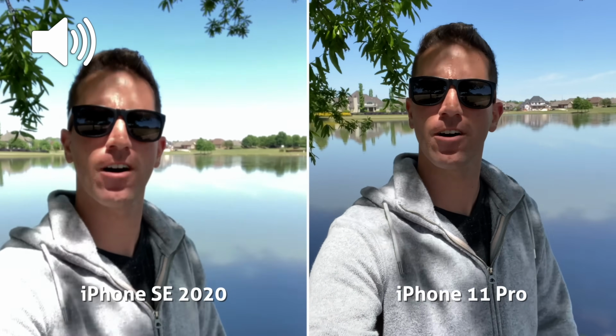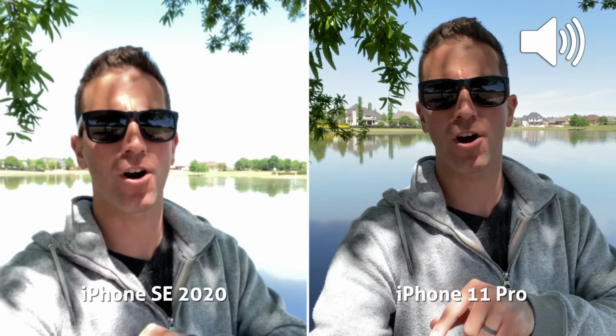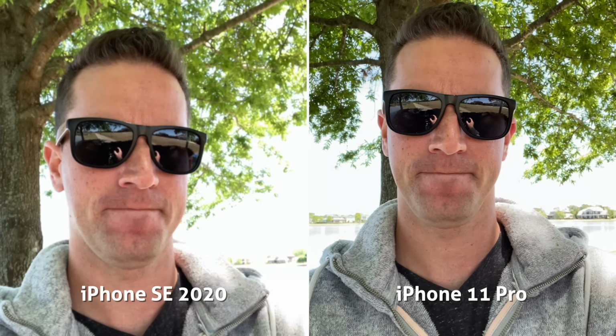This is audio on the iPhone SE and this is audio on the iPhone 11 Pro. How does the audio sound and compare? Audio test 1, 2, 3, 4. They both sound pretty good and comparable. Now they both feature stereo audio recording, and that's nice to hear.